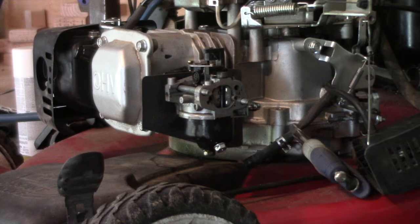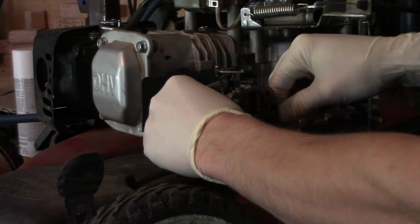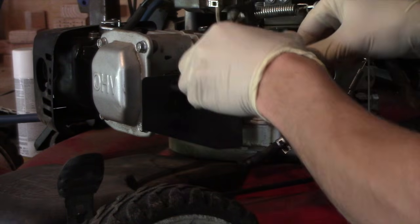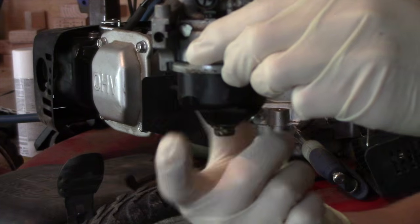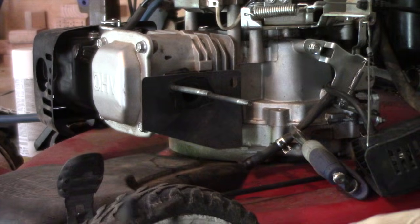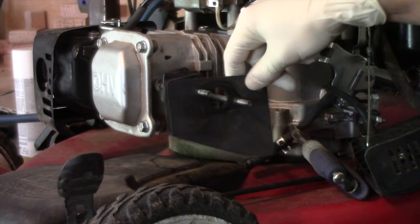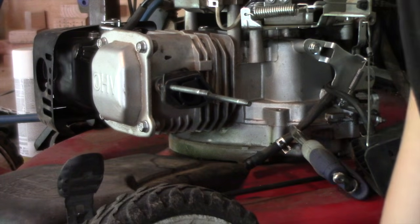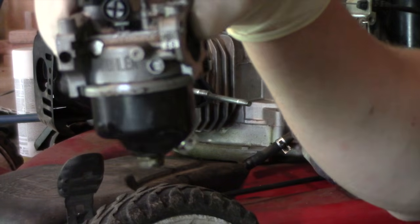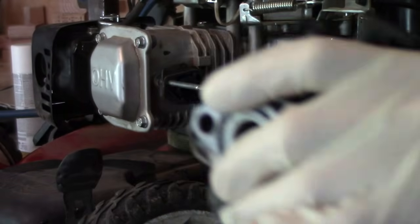And now we're actually ready to remove this carburetor, and it just slides out like so. Very easy and straightforward. Just be careful because there is still fuel at the bottom of this bowl, so I'm just going to try and keep this upright for now. And then you have your second gasket, and we'll take that off. Now before I go any further, I'm going to dump the gas out of this real quick, and we'll take a quick peek inside and see what it looks like.